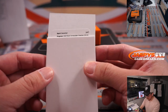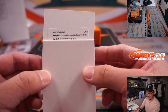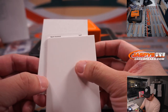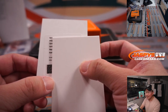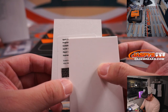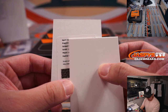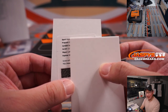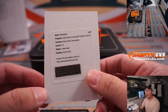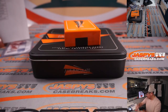And then that randomizer. We got rookie patch autographs and RPA. Fingers crossed. Good luck. First letter. First letter is L. A. M. E-L-O Ball, LaMelo Ball, RPA, Michael with the Charlotte Hornets.